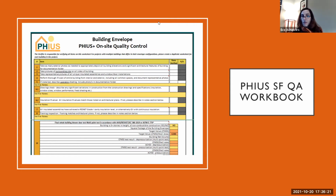And then for the single family home, we also have the Phius workbook, and this is just a snapshot of one of the pages. There are a handful of topics with criteria that you have to meet: the building envelope, ventilation, heating and cooling, domestic hot water, your plug loads, and indoor air quality. So you'll work with your rater on your projects, have them go through and talk through all of the requirements that are needed. One of the things you'll see in the Phius workbook is that a lot of the elements that are a part of Energy Star and Zero Energy Ready and Indoor Air Plus are directly pulled into the workbook. So by complying with those programs, you're complying with the grand majority of the Phius workbook.